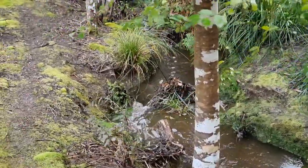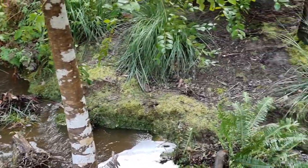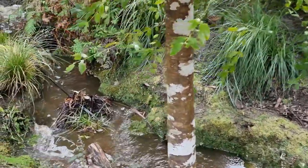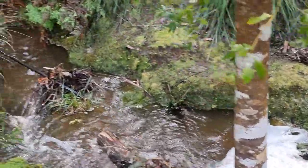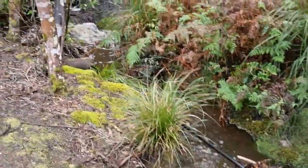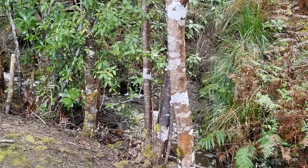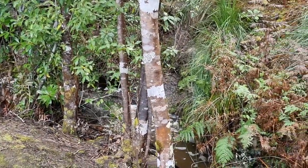Okay, so I'm heading into the bush now. As you can see, it's flowing fairly well down here at the moment after all the rain. The levels are dropping though, but it's made a bit of a mess around the place. So what I need to do is go into the bush a bit and grab a few straight timbers so I can use them to put around the trees.